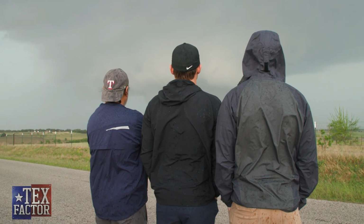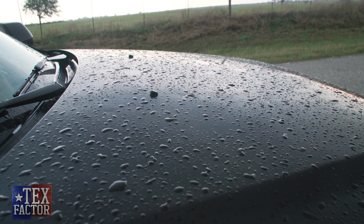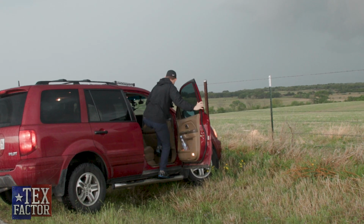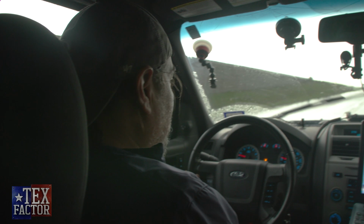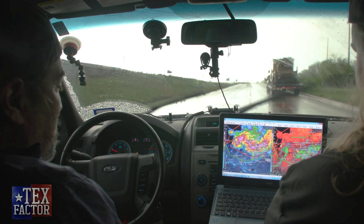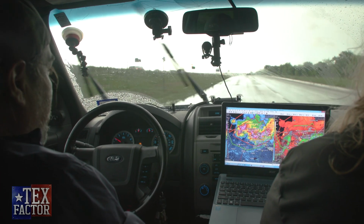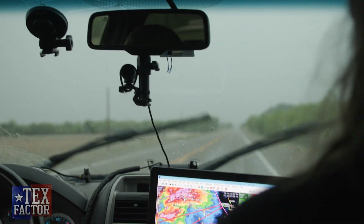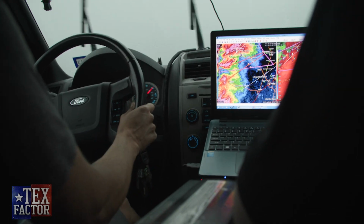So we were trying to figure out, should we continue chasing this storm, because it's already getting dark, it's starting to rain, and so I think we all agreed to just bail on the storm and start heading back home. We're several hours away. All right, it's a wrap. Where are we going? We're gonna head back home and regroup for tomorrow. But as we're driving home, as soon as we left that storm, it went tornado warning again. We're looking at it. We're not too far away from it. Let's go for it.